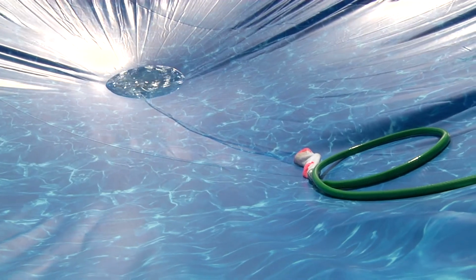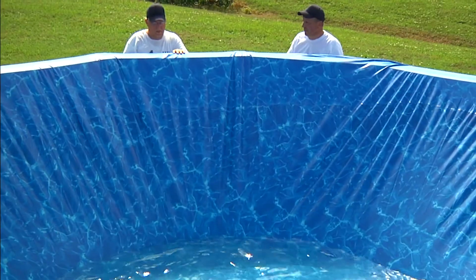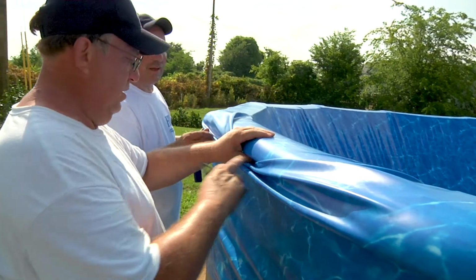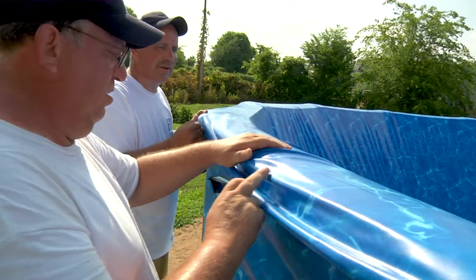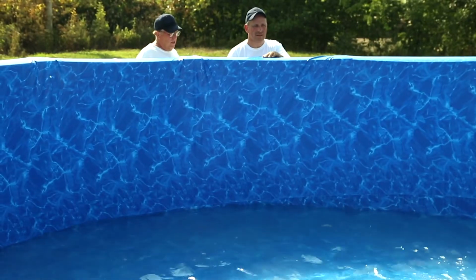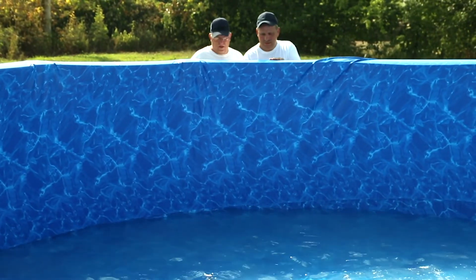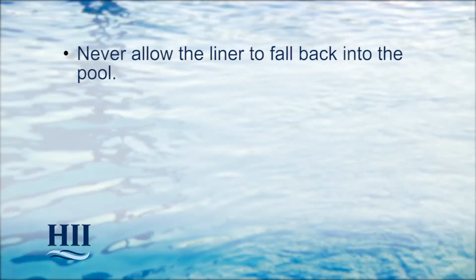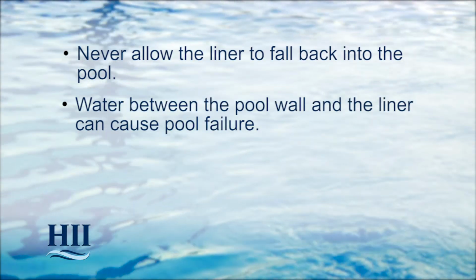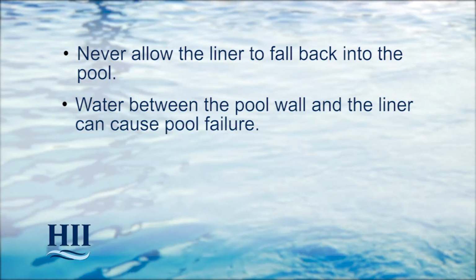As the water begins to cover the bottom of the pool floor, the liner will stretch. Periodically, adjust the tautness in the liner by releasing the binder clips and gently feeding the liner back into the pool. Be very careful not to snag the liner on the framework. Continue in this manner all the way around the pool, reclamping the binder clips after adjusting the liner. Never allow the liner to fall back into the pool. Water between pool wall and the liner can cause pool failure. Refer to your instructions before making any liner adjustments.